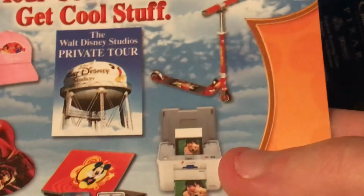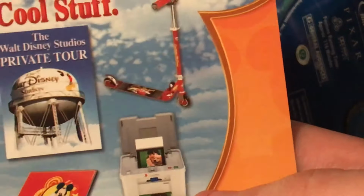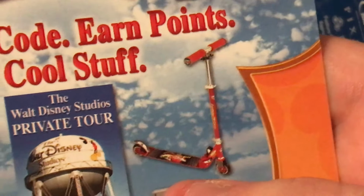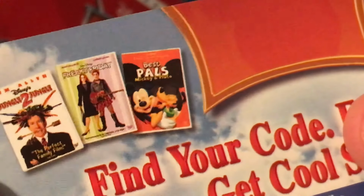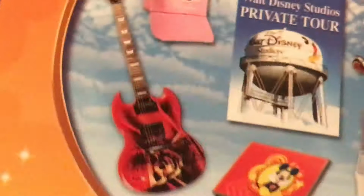I've been logging points for my Disney DVDs for 10 years! I finally have enough Disney DVD reward points to get a printer! No way! Radio Disney VIP, Grand Access. I can't tell, is this Cars themed? Yeah, it is. Yep, it's a McQueen scooter. You get a Walt Disney Studios private tour. Or, you know, you could just get Jungle to Jungle. Or Freaky Friday, but the Lindsay Lohan one, which is not a good look, guys. Wow, this is how you redeem them.